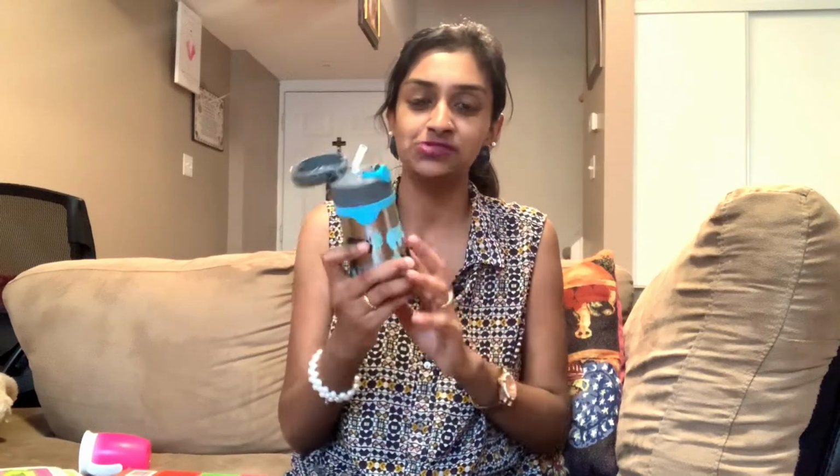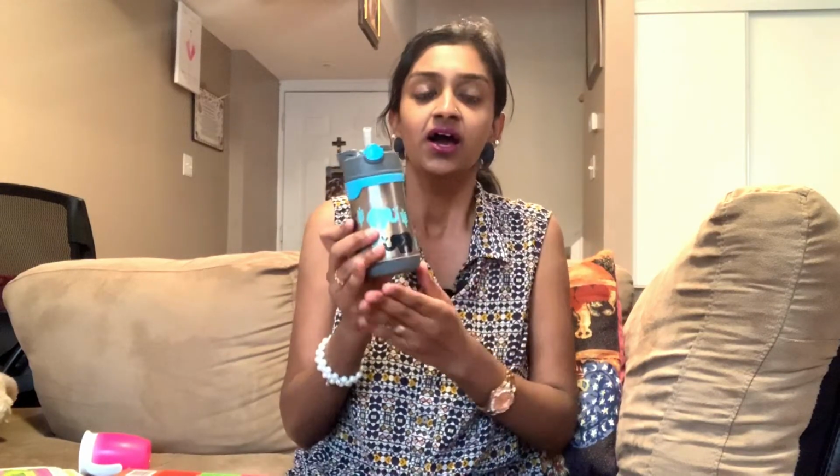Apart from the Munchkin, the one that I have recently introduced to Elijah and that he's been loving is this one. This is from Fogo, I think. I will link the Amazon link down below. This is a sippy cup that he's been loving. This one has the silicone straw, and it's super easy to clean as well. That's what I like about it. All the parts come apart. It's got a silicone straw, and so bacteria doesn't really live on them, so it's super easy to clean. This is also another one that he's been loving recently.